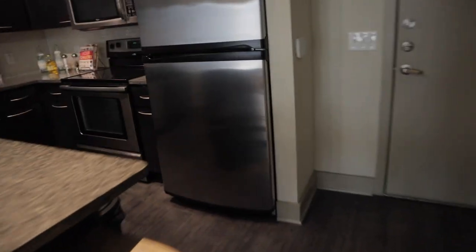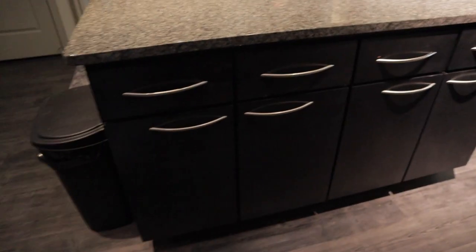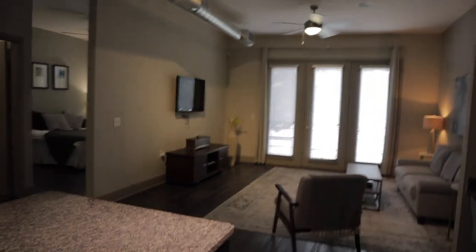But this kitchen, I love the shelving on top of the washer and dryer. This kitchen is pretty big for a one bedroom. We have electrical. I love how big the island is. There's lots of storage. I'm not sure how I would feel about cherry cabinets though and cherry floors. It's not the vibe. So yeah, this is apartment number one.